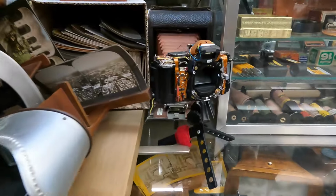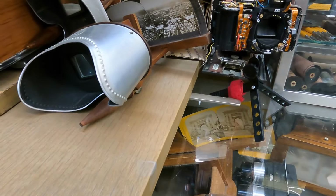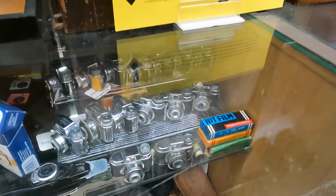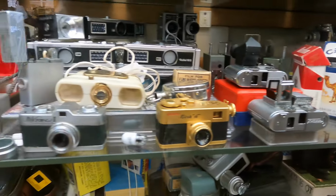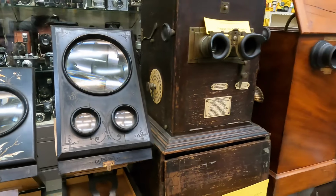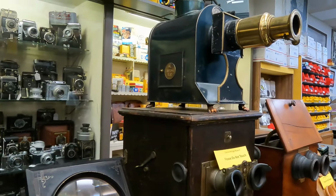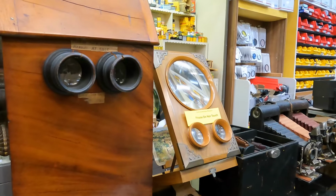All right, if you want to know what the guts of a camera look like, and these old stereoscopes, these were popular late 1800s, 3D images. Down here we've got some little spy cameras, something you'd see in a James Bond movie. Oops. Out of Paris. Souvenir de Paris. Is this supposed to be shaped like a stove? Yeah. Stereo camera over here.